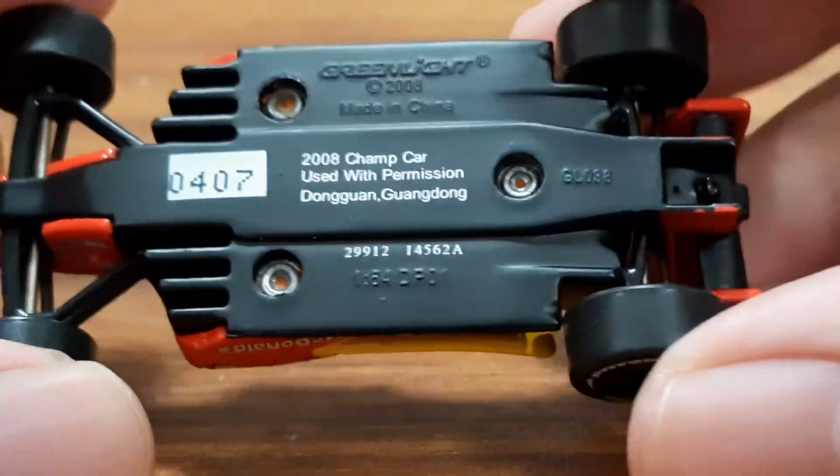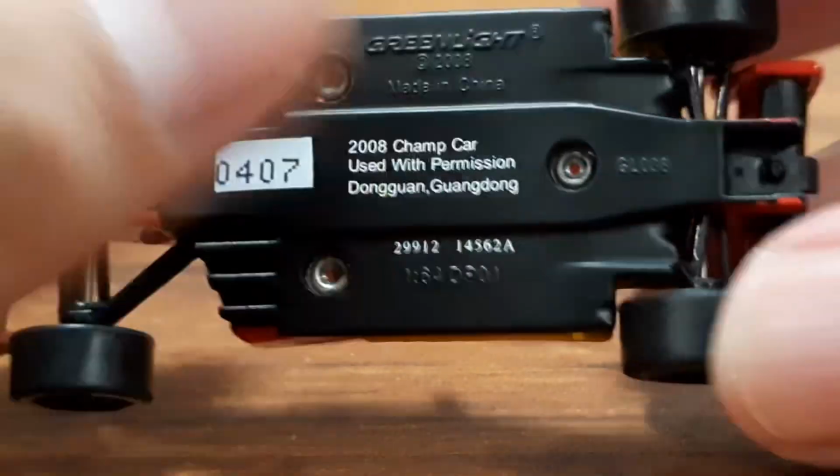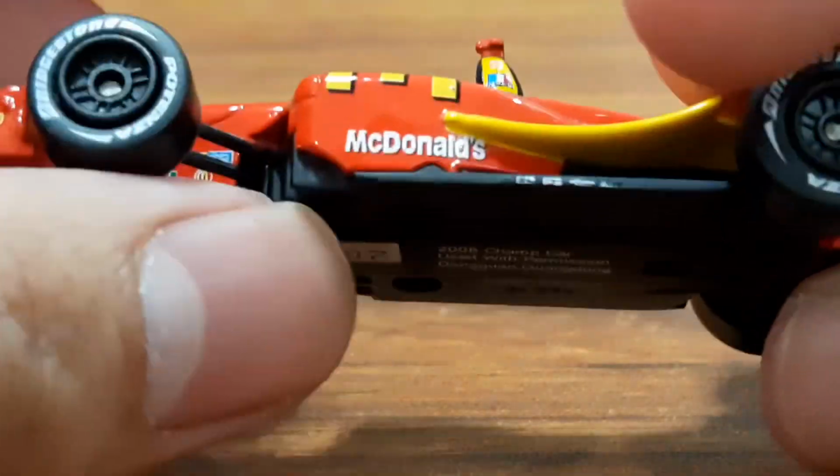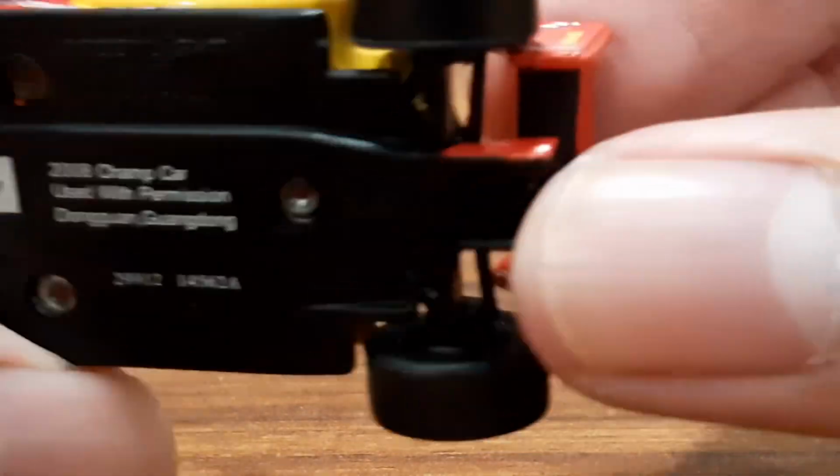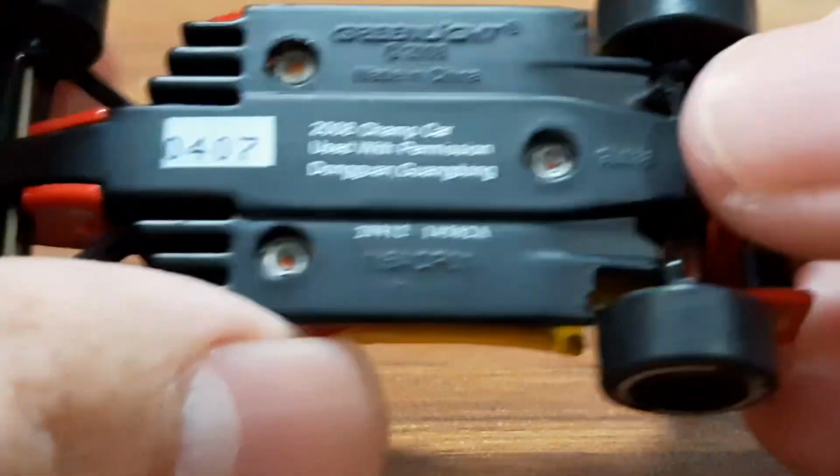Of course, you've got the two rivets to hold the front wing on the other tray as well. Because you've got some Venturi effect with the undertray of the car, although it's not as detailed as the 118, like I said before, where you can see the diffusers right here.